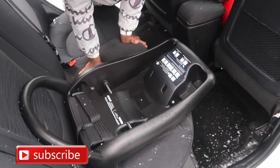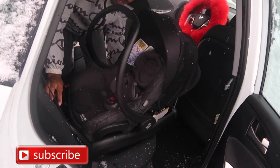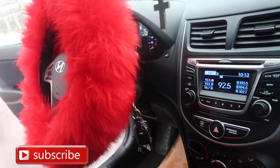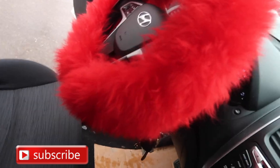There's snow all over my car. My car that I just cleaned. Oh, I forgot to show you guys this. So Justice gave me this cute little faux thing, making my car look like Elmo. But my car looks cute, so that's on period.